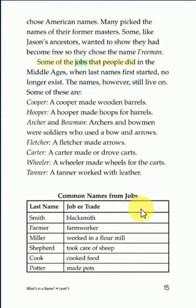Some of the jobs that people did in the Middle Ages, when last names first started, no longer exist. The names, however, still live on. Some of these are Cooper. A cooper made wooden barrels. Hooper. A hooper made hoops for barrels.